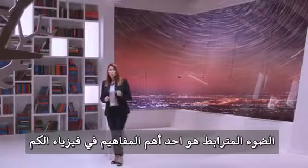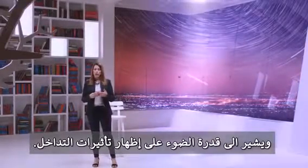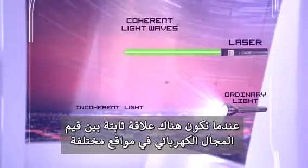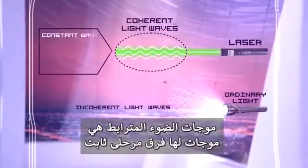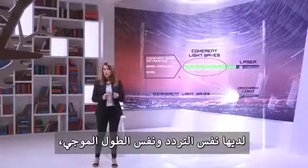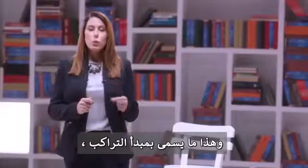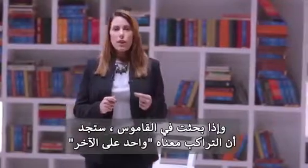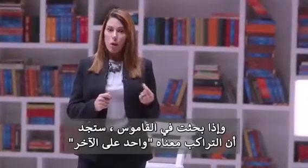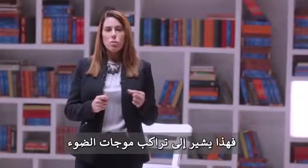Coherence is one of the most important concepts in quantum physics and is strongly related to the ability of light to exhibit interference effects. A light field is called coherent, like the light from lasers, when there is a fixed phase relationship between the electric field values at different locations or at different times. Coherent light waves are waves with a constant phase difference. They will have the same frequency and wavelength. When two waves meet, they will interfere and superpose. This is called the quantum principle of superposition, and it's at the heart of quantum mechanics. If you look in the dictionary, the word superposition technically means one upon another. So when God says light upon light in the verse I mentioned just now, He's referring to superposition of light waves, one upon another.